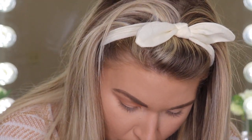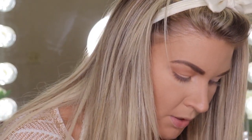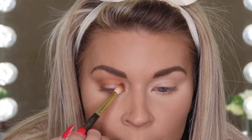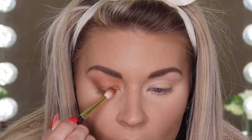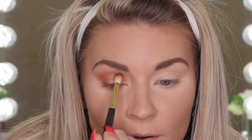I'm going to move to a smaller brush. I'm going to go in with my Smith 230 brush, and I'm going to go into Set in Stone, which is right here. And I'm just going to deepen up the crease. That's a really nice color. And so far I've had kickback in every shade I've used.